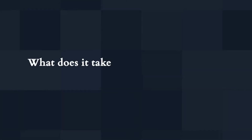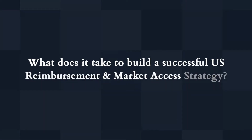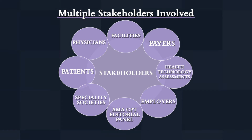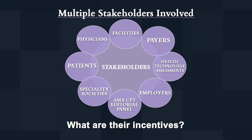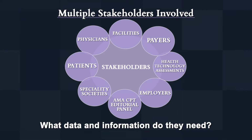So what does it take to build a successful U.S. reimbursement and market access strategy? And that's really, again, assessing who your stakeholders are pre-commercial. What are their incentives? How are they going to view this technology? What data and information do they need to incentivize them to adopt the technology?